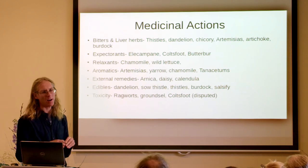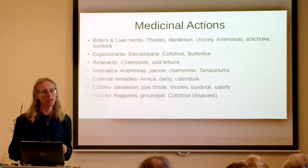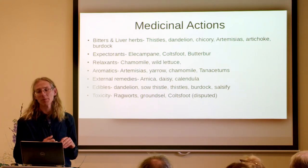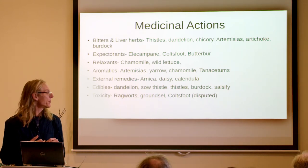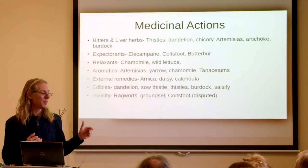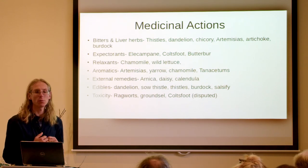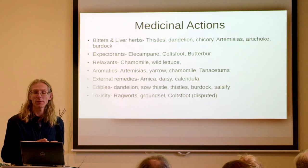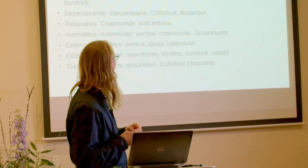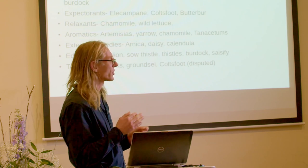And then we've got low level toxicity, so ragworts have got a bit of a bad press actually. You can make an infused oil, here am I saying it's poisonous, you can make an infused oil out of it for external use for back pain actually. Groundsel as well, and coltsfoot, not so sure about.